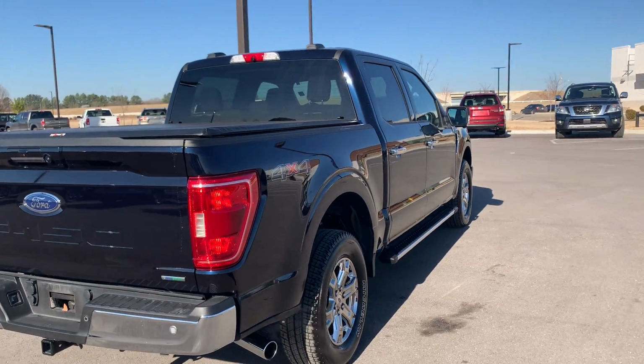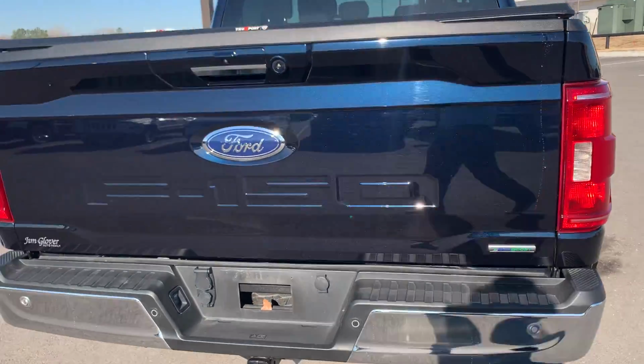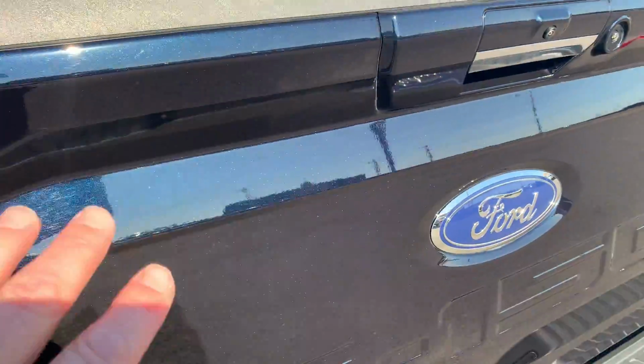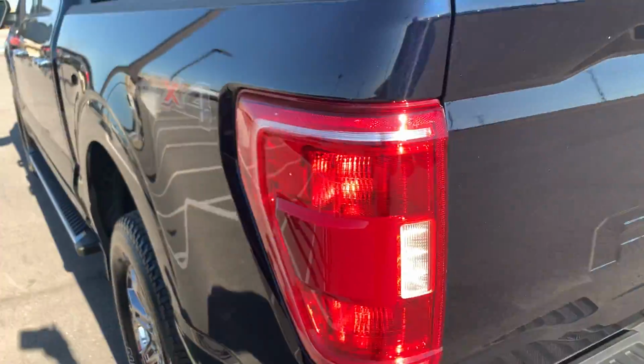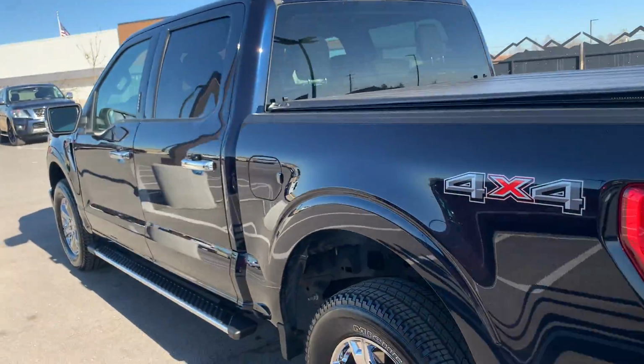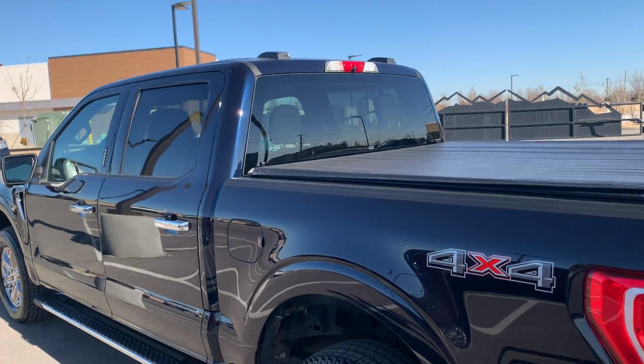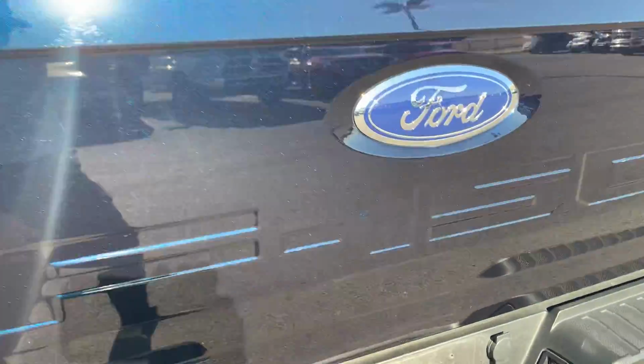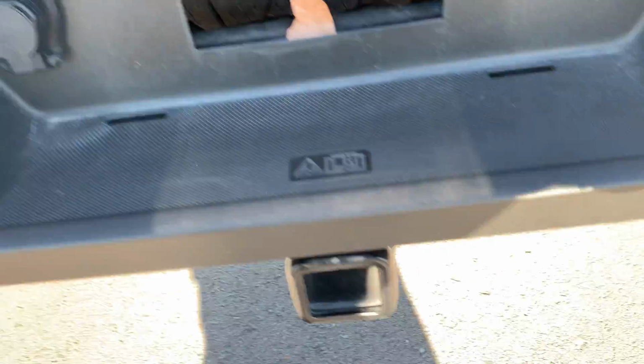It's like brand new. So whoever owned this, they didn't use it as a work truck. Look at that blue. I mean, you only see the blue, the metallic flake in the sun, but along the sides, it looks black. The blue comes out just in the shine. I love it. Four-way and seven-way plug right there with your hinge, full-size spare underneath.